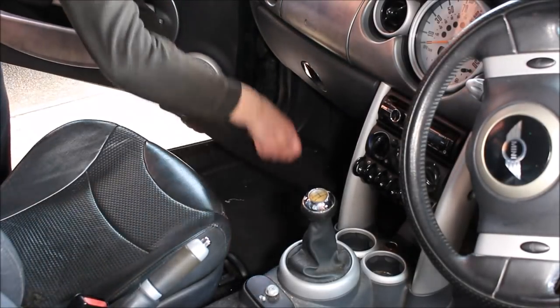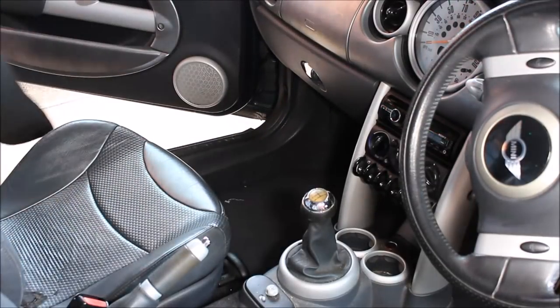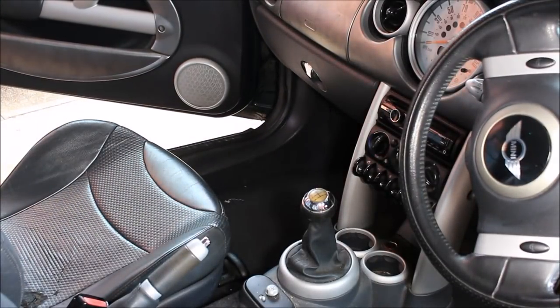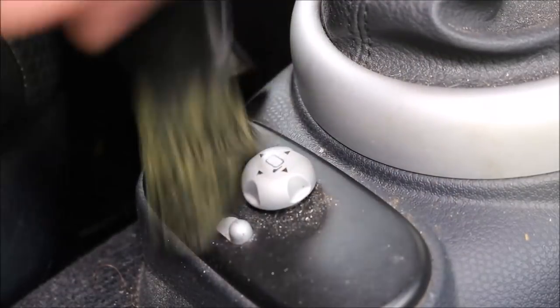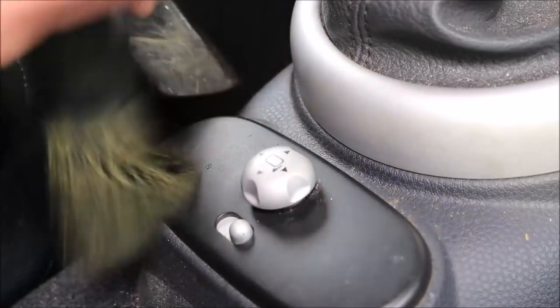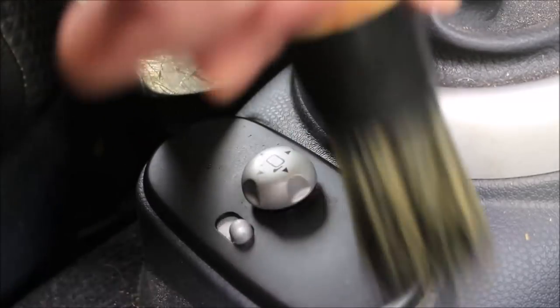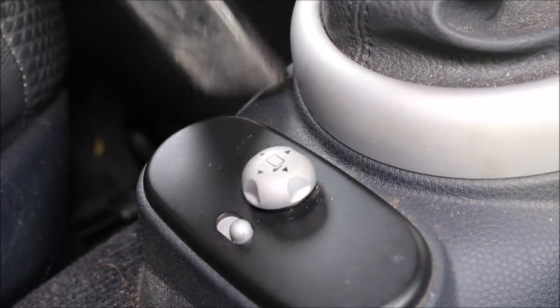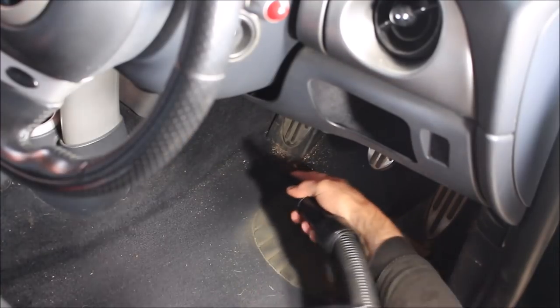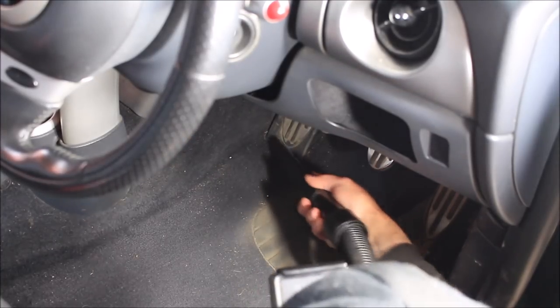Also get rid of any rubbish in the car, any belongings, any loose change. Put that in your back pocket, give that back to the owner, nudge nudge, wink wink. And start by removing the worst. Now, you can use some fancy hog's hair brushes like these, or your common or garden detail brush, and then use a crevice tool next to it and sweep the debris in the direction of the vacuum cleaner. All easy stuff. Get the worst out first.